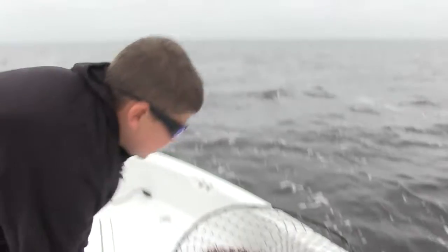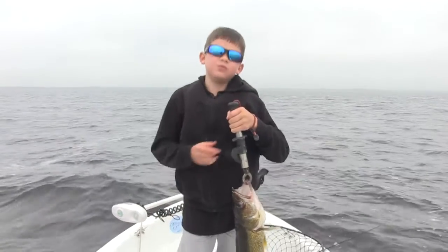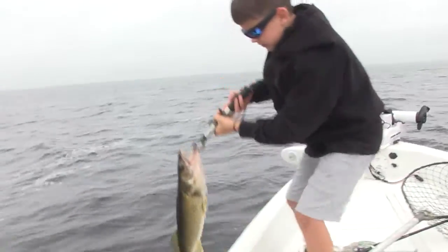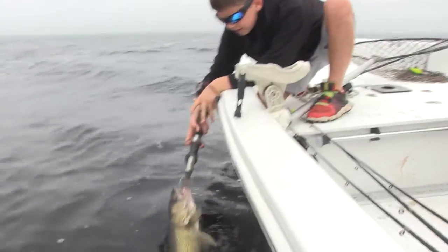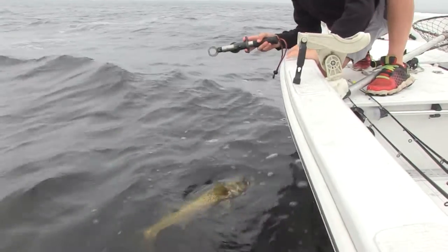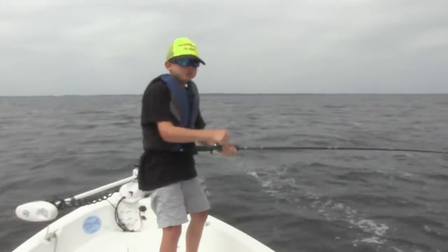Hey, good fish. This walleye is 24 inches and it's over the slot limit, so we're going to have to let this walleye go. Nice walleye, Casey. There she goes. This is a walleye, it's a huge walleye.